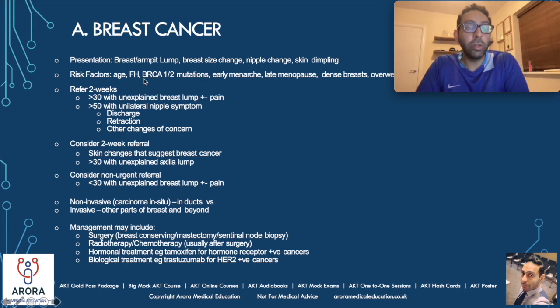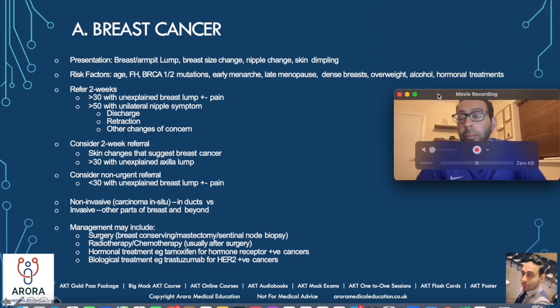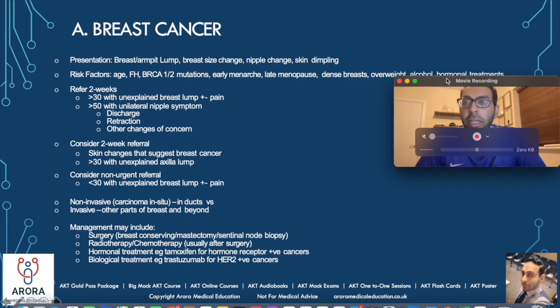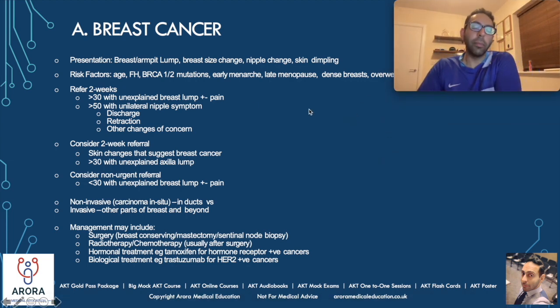So increasing age, of course, family history of breast cancer, BRCA 1 or 2 mutations, early menarche, late menopause, dense breasts, being overweight, history of alcohol, use of certain hormonal treatments. Again, all these should make you start thinking about the potential, or are they trying to get me to think of a potential breast cancer scenario? So what does the referral criteria say then in terms of the NICE guidelines?